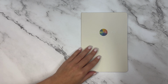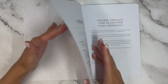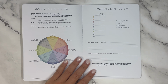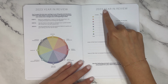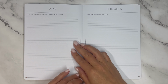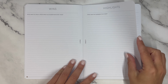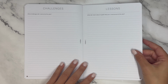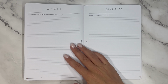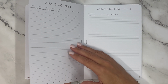All right, so we have 2023 reflections, and this is a reflections notebook, year-end notebook. The power in these pages belongs to, I like that. So we have a 2023 year in review, so where you currently are, and then the start of 2023. And decide whether your scores increased, decreased, or stayed the same. What were my wins? What accomplishments did I have? What were the highlights? Challenges. What challenges did I overcome? What lessons did I learn about myself? What am I most proud of this year? How have I changed and how have I grown from a year ago? What am I most grateful for in 2023?